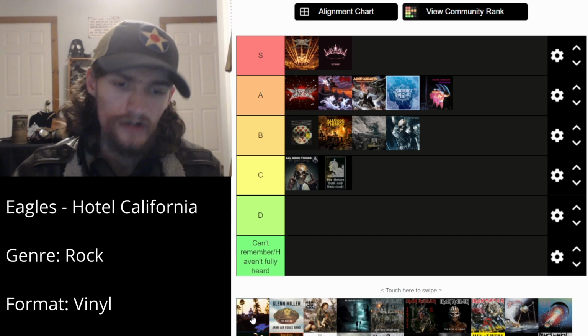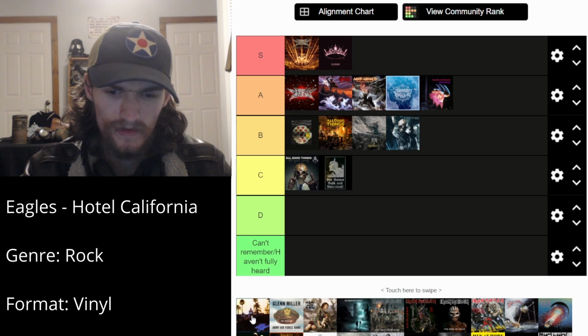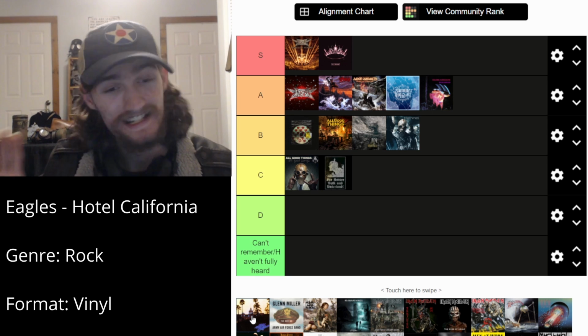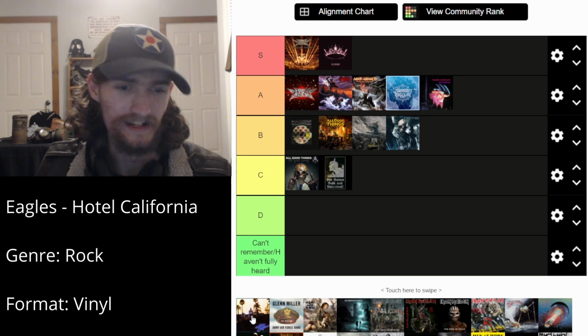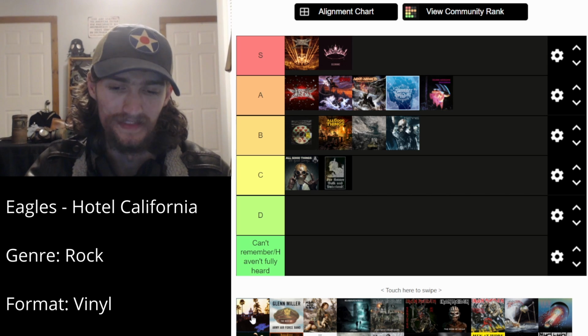Then we got Hotel California by Eagles. Another classic, one that I don't really listen to much. I got an original copy from 1976 on vinyl. Sadly, not a first pressing, but it plays beautifully. I need to go and listen to it again, like get a good rip of the vinyl on my computer and everything. It's a good album.